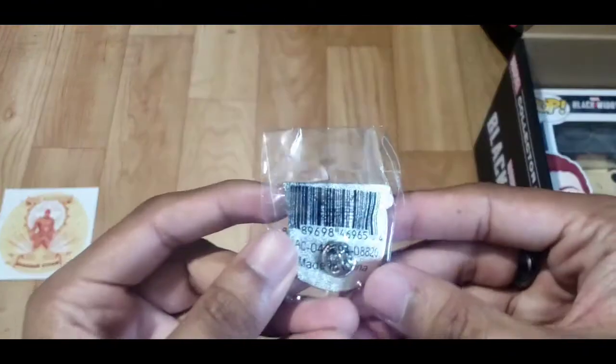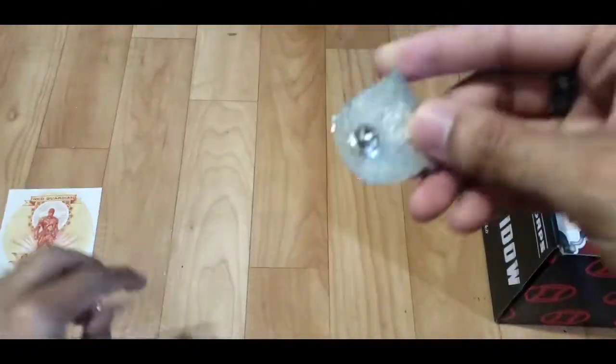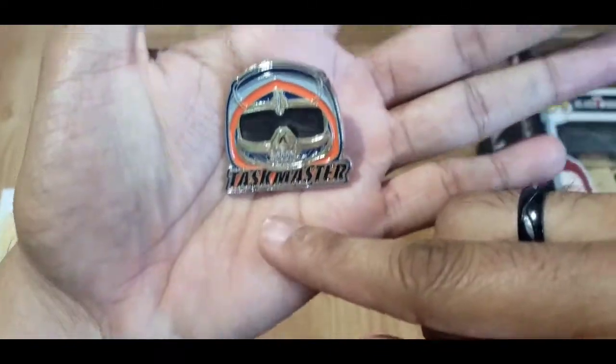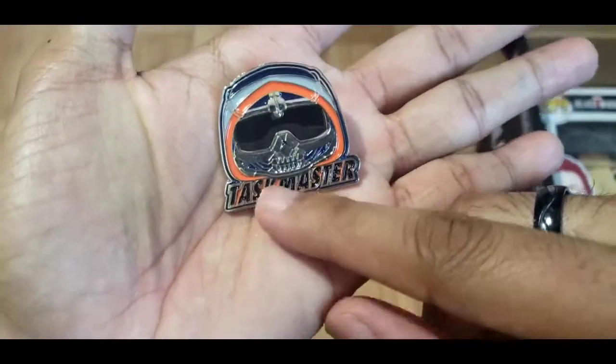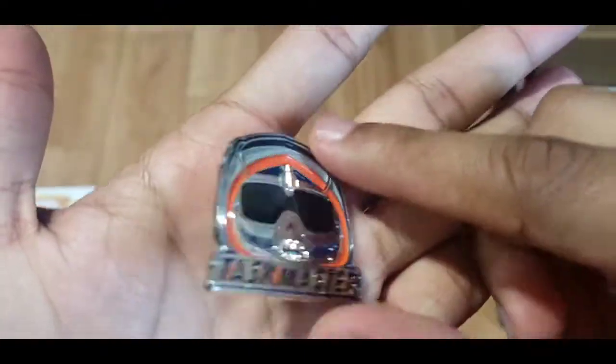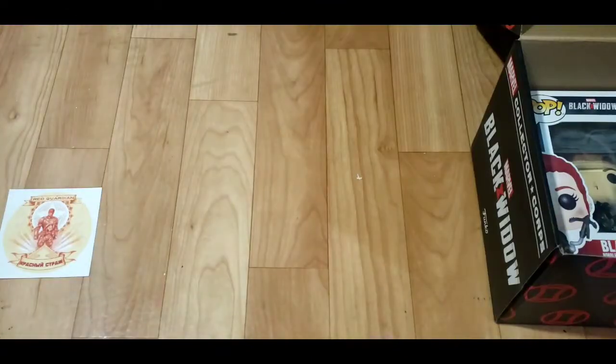Alright. Here's the pin. I don't care too much for the pins, but if I'm going to be getting some of these, I might as well. I'll probably just make a collection of these pins. So Taskmaster, guys. Awesome. I actually like this pin. I kind of like Taskmaster. It's pretty cool.